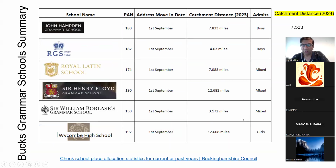Let's look at the other schools in Buckingham. So John Hampton, Royal Grammar School, Royal Latin, all of the schools have this information displayed. All of the schools here have their move-in dates as the 1st of September.